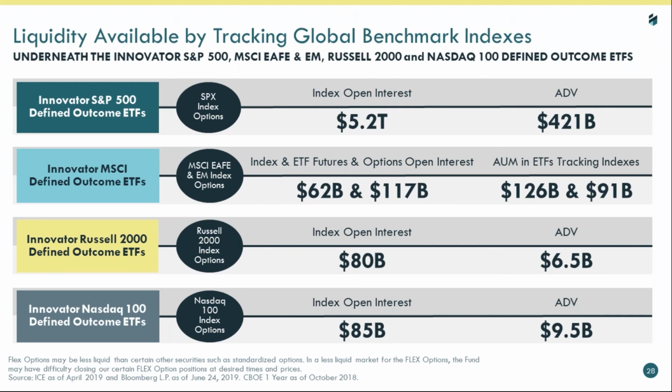And the reason for that is because an ETF is going to be as liquid as its underlying constituents. In this case, our ETFs hold options on some of the most well-known indices in the entire world. And what does that mean? That means there's a huge breadth and depth of liquidity across all these markets. When you look at how much open interest there is and how much volume there is in SPX options, or S&P 500 index options, you can see there's $420 billion traded every single day in this space and over $5 trillion of open interest.